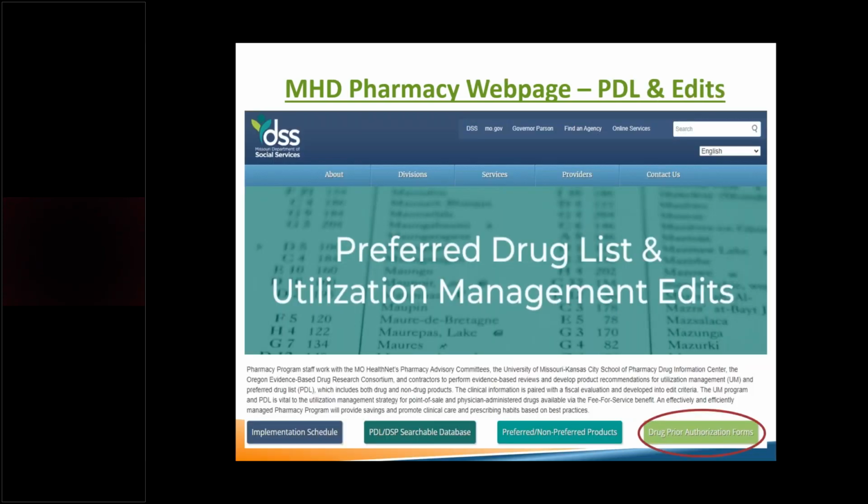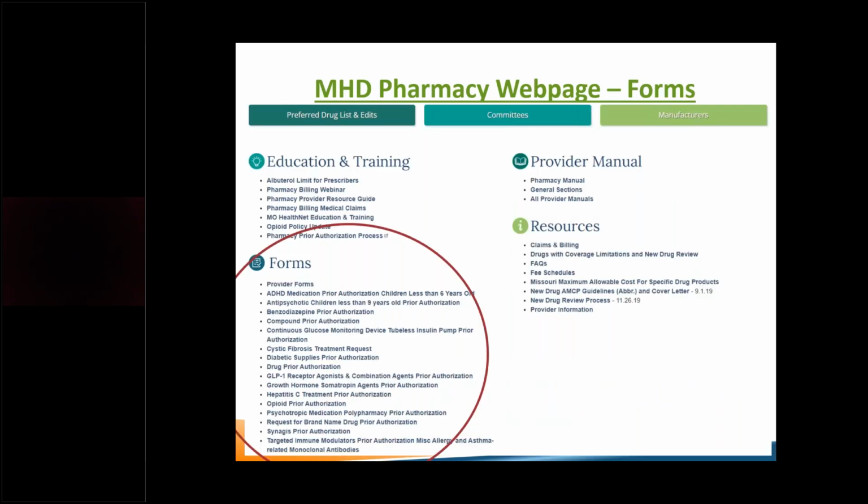And then just the last one here, if you hit the drug prior authorization forms, it's actually going to take you back to the main page and show you all of the forms. Like I said earlier, the majority of these are found right underneath its needed criteria document.